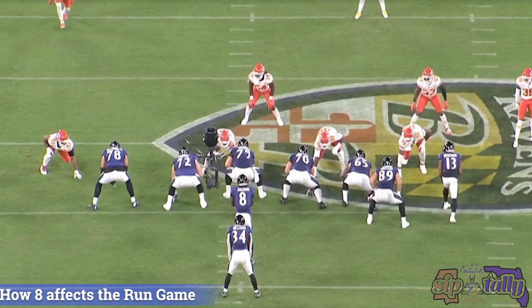But let's get into Lamar Jackson, how he affects the run game without actually running the ball. Let's let it play through first, and then we'll come back and talk about it. Obviously, this first game is against the Chiefs. The other two games I used were against the Vikings and the Raiders, which were the Ravens' three biggest running games of 2021.